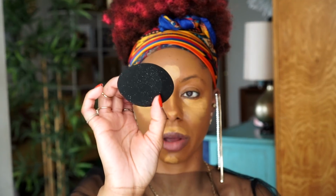This is a sponge by e.l.f. I've never used it before. I don't know how it works, but I figured I'd give it a shot in this video in case you guys wanted to try a sponge by e.l.f. She works pretty good. It's blending out pretty well.